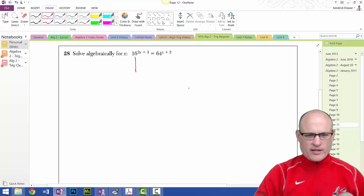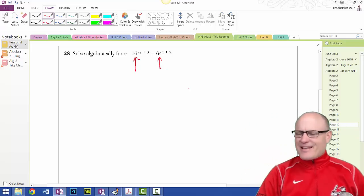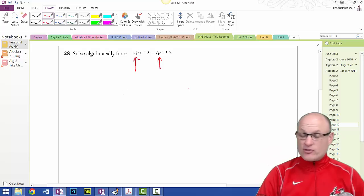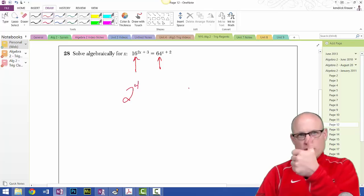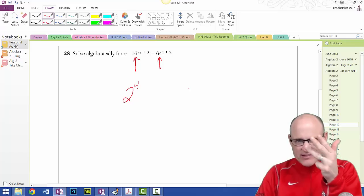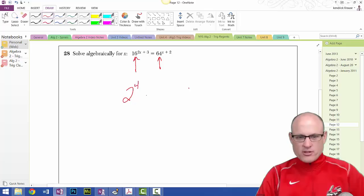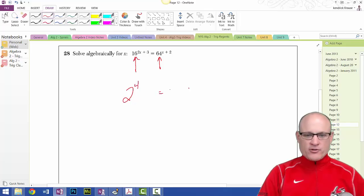All right, so what we got here is a 16 and a 64. And you guys are smart enough to realize that in order for us to work with these, they have to be the same base. You've seen these problems probably a number of times. So 16 is 2 to the 4th. That would be 2, 4, 8, 16, not 2, 4, 6. Don't go 2, 4, 6. That's crazy. 2 to the 4th. 32, 64. Okay, so 64 is 2 to the 6th. All right, and then don't forget the rest of the exponents. The rest of the exponents were 2x plus 3 and x plus 2.